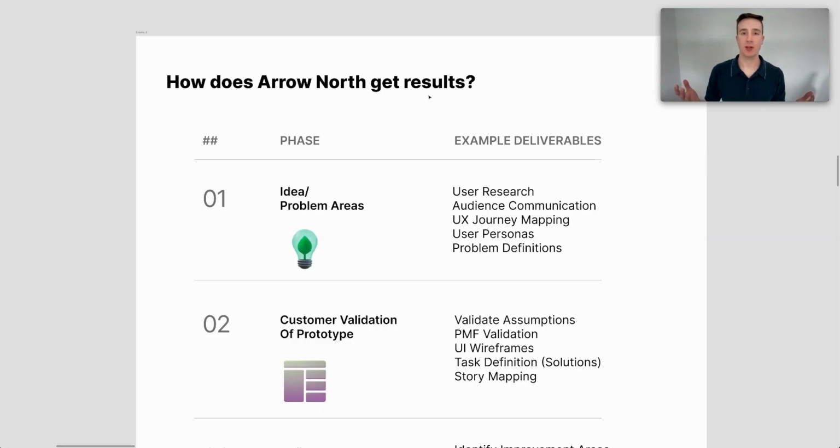So how do we ensure a successful outcome? I want to break this down into phases and example deliverables. However, each project is unique, but these are deliverables you can expect during each phase when you work with us. And I am going to get into some simple work that you can expect. So first, like I mentioned, is the ideation phase.